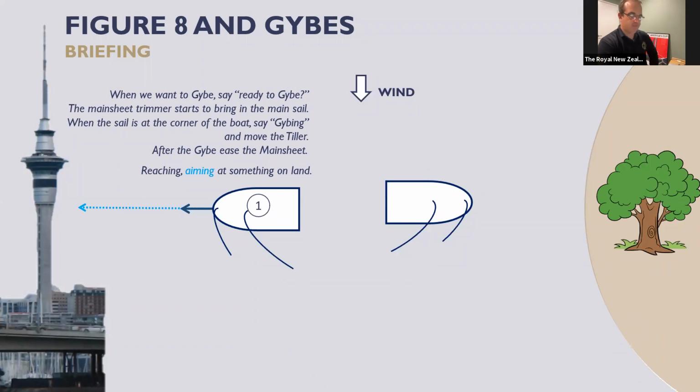So ready to jibe, and then the next stage is to pull that main sheet. So if we pull the sail in, the boat will slow down, and you know we may not want that, but this will aid us when we jibe.